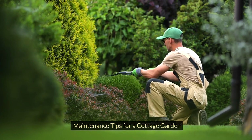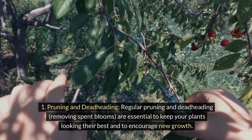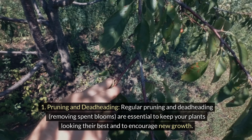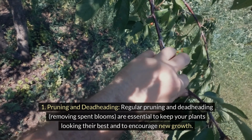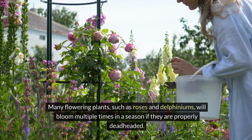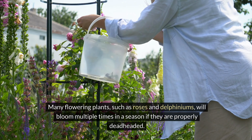Maintenance tips for a cottage garden. 1. Pruning and deadheading. Regular pruning and deadheading, removing spent blooms, are essential to keep your plants looking their best and to encourage new growth. Many flowering plants, such as roses and delphiniums, will bloom multiple times in a season if they are properly deadheaded.